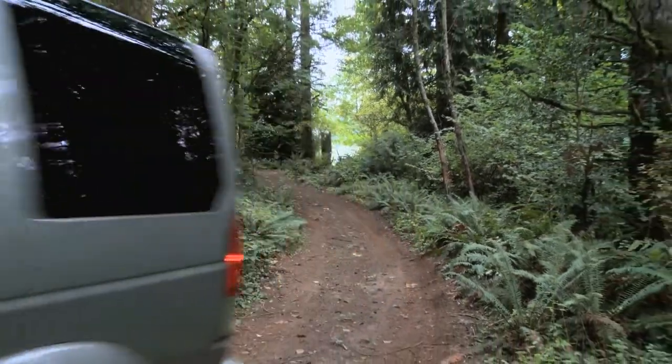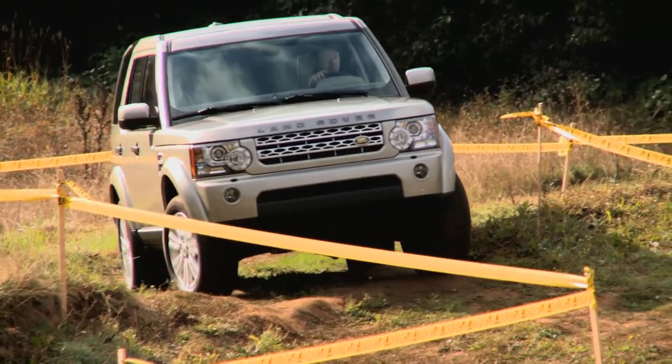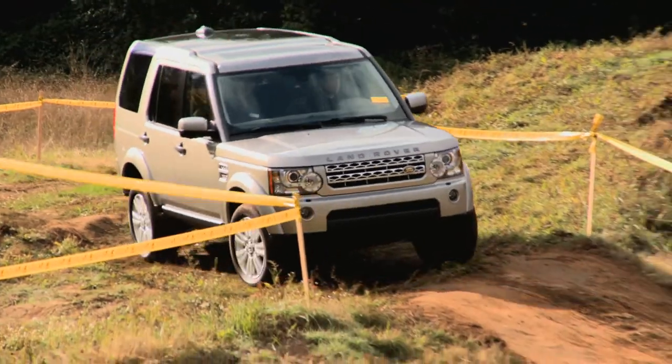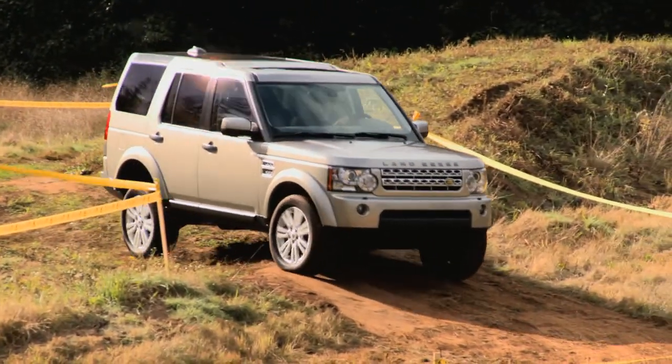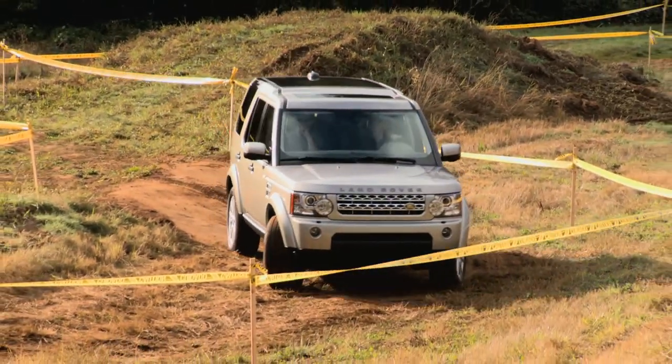The people that are focusing on Land Rovers and that purchase our vehicles tend to be educated consumers. They tend to know and understand about the technologies and what those technologies can bring to them, both in security, safety, and comfort and longevity with the vehicles. This vehicle, we feel, again, defines this segment of the market.